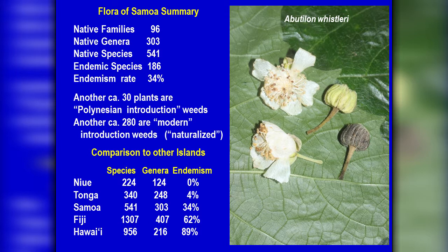Anyway, a summary of the flora of Samoa: it has 96 native families, as I define the native families, 303 genera, and 541 native species, so that means less than 2 species per genus on average. Of these, 186 are endemic to Samoa, which is an endemism rate of 34%. Another 30 plants are Polynesian introduction weeds, and another about 280, so that's a huge number, are modern introductions. There are lots of new weeds that have come into Samoa over the last 150 years.